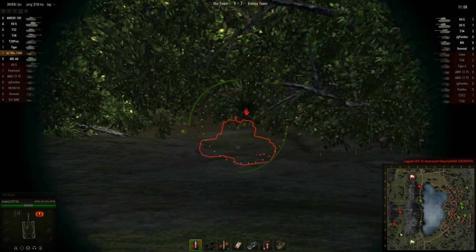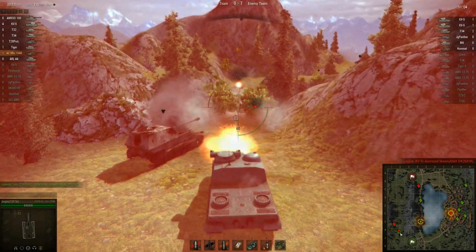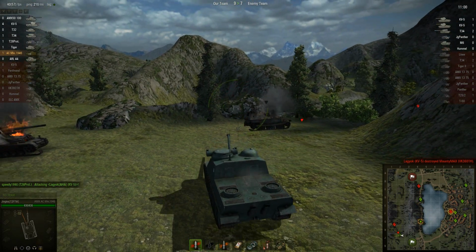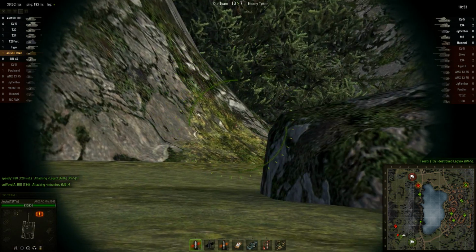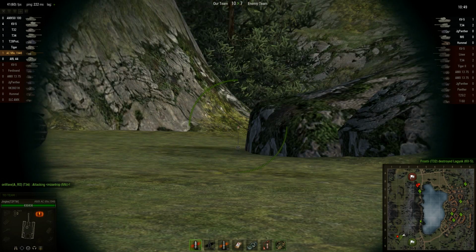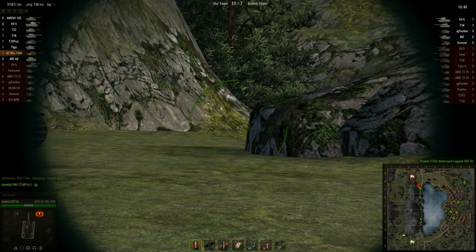But no. Fire. I believe I hit, penetrated and damaged, but not enough. He gets one into me, but it bounces, does no damage, and here comes the Jagdpanther. Also conscious of the fact that they have a Hummel, and I don't know where he is, and he's probably going to be lobbing shells down into this valley. Now, here comes the Jagdpanther. Tier 7 TD versus Tier 7 TD.